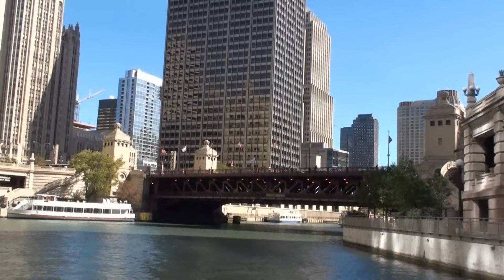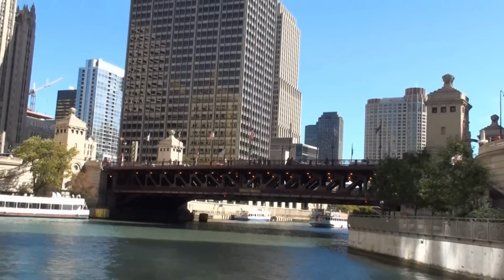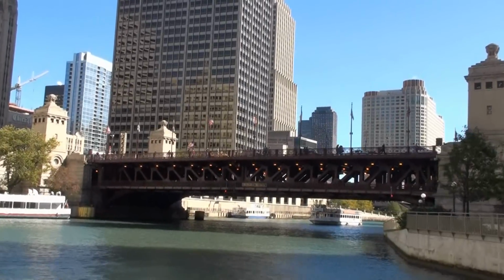Next to the Mather Tower, you see the London Guarantee and Accident Building. It's a Beaux-Arts style building, great columns and symmetry to it. It is important where it sits. You see it sits on the site of Fort Dearborn. Fort Dearborn is an important event.